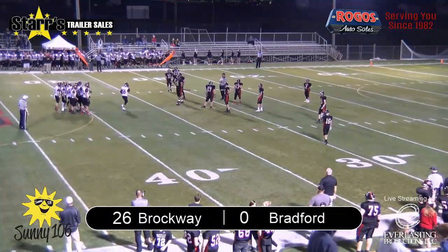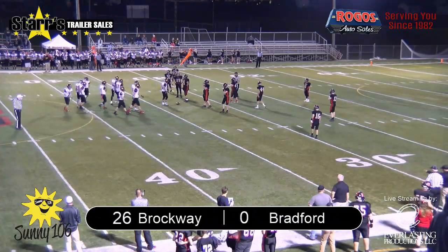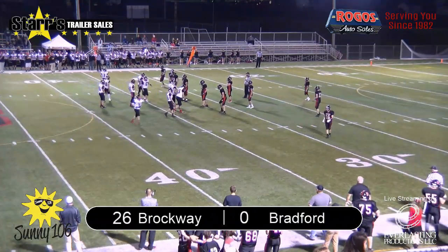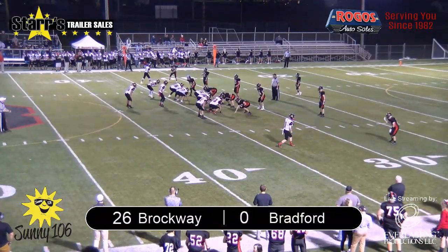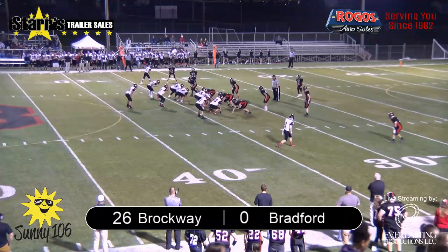And the last couple plays have gone to the big freshman Gonzalez. Yeah, for being a big kid, he's got a good set of legs. I wouldn't want to be the first Brockway defender to hit him because he's probably like a tank. Yeah, he's a big kid for sure.